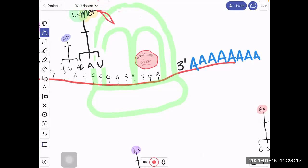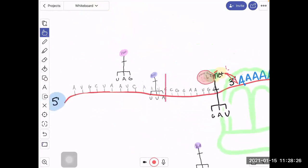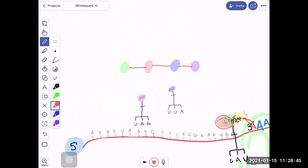So once the release factor has disassociated, the ribosome leaves, and what we're left with is, I'm just going to redraw this because my Explain Everything has gotten a little crazy here, a chain of amino acids that we call a polypeptide. And you've probably heard us calling it a protein as well. It's not technically a protein until it gets folded and processed inside of the cell.